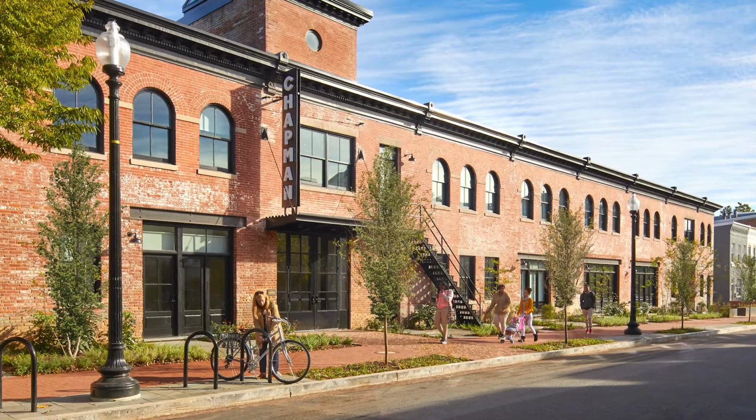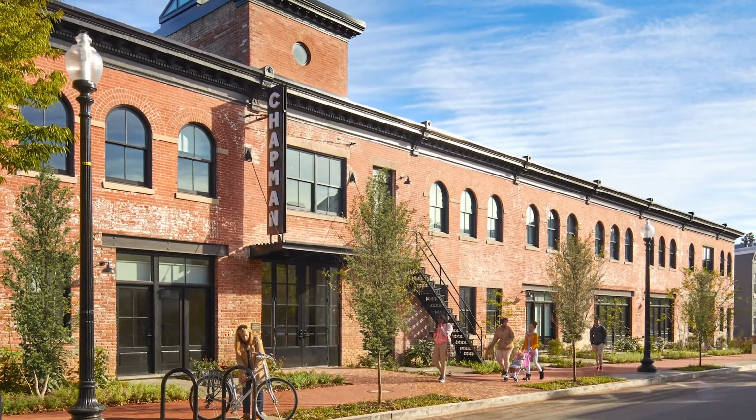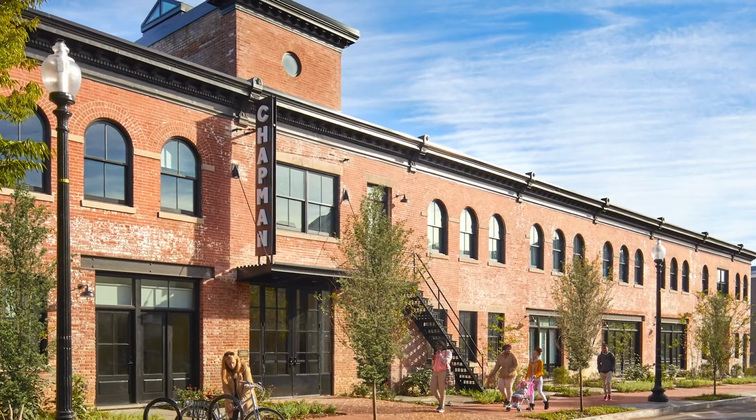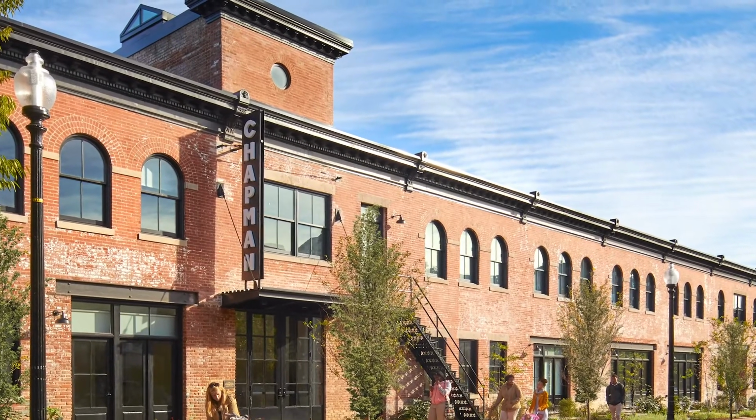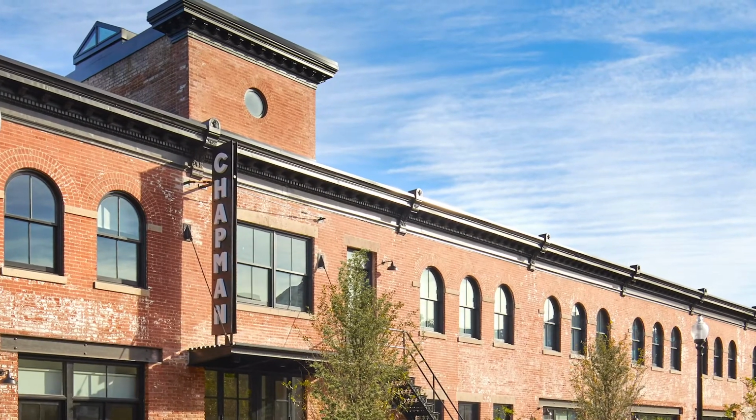In 1912, for a commercial light industrial building, they hired an architect. They went to the trouble of having arched windows and beautiful cornices and other features, even though it was a steel and concrete building. That's why these old industrial buildings are so treasured by us now, because you can see the care that went into them.